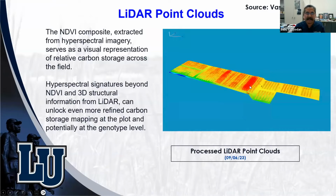For example, carbon intensity. What I learned from the Geospatial Institute is that the dark red is showing the carbon intensity. So this NDVI can be used to photograph or measure the carbon storage across the field, and along with the LiDAR and other 3D tools, you can get more refined carbon storage mapping at the plot level or even the genotype level. So we are in the initial stage of the project. Hopefully by this year, we can have most meaningful or useful data from farmers' fields. This data we got from the test fields. So this year we are going to employ this in farmers' fields.